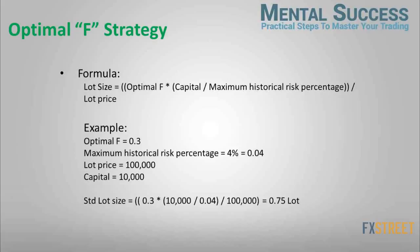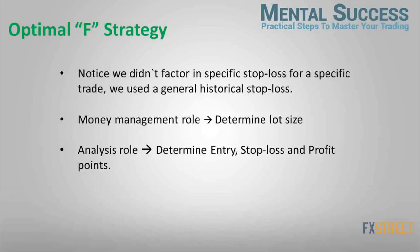So notice that in this strategy, we did not factor in a specific stop loss for a specific trade. We used a general historical stop loss. When I started comparing results between optimal F and fixed fractional strategies, using fixed fractional strategies, I ended up with 0.8 lot. And when I'm using optimal F, I ended up with 0.75 lot. This is not bad. Reality is, using optimal F based on historical loss, which we compensated for by 4%, is very, very dangerous.